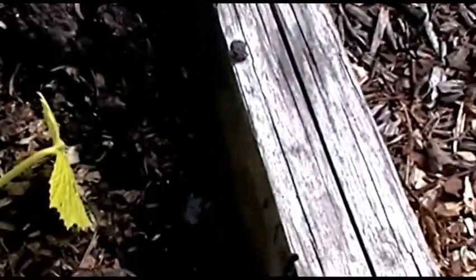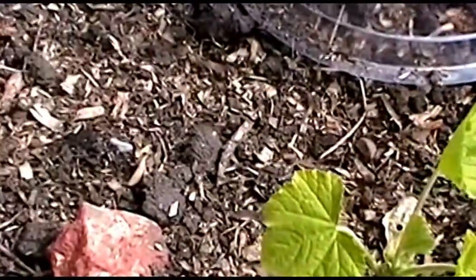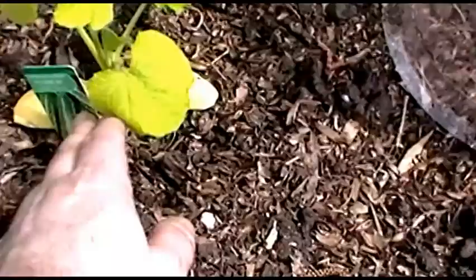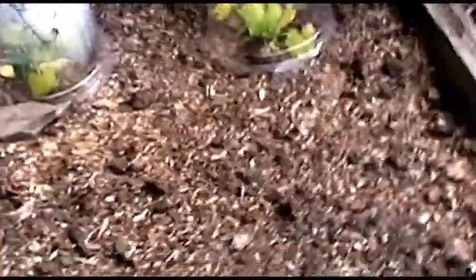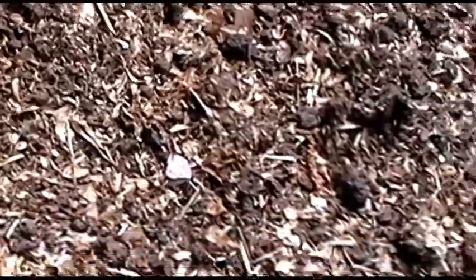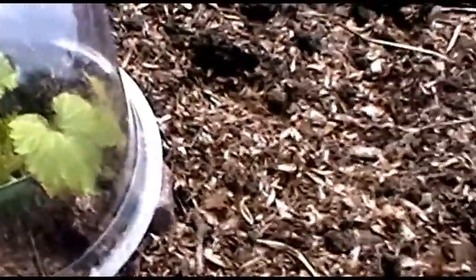The mint is doing well. Now, these aren't quite as happy. Let's just take the duff. These are doing all right, but I think they're probably getting a bit hot under there. So these are two marrows down this end, and two courgettes down this side. But again, I think they're getting quite warm in here, to be fair.